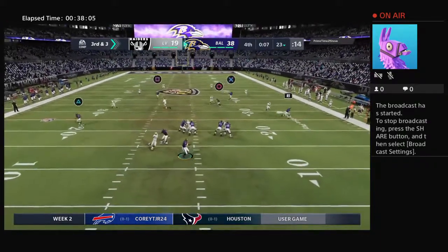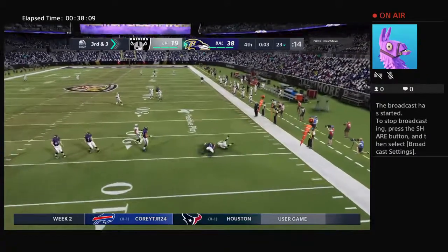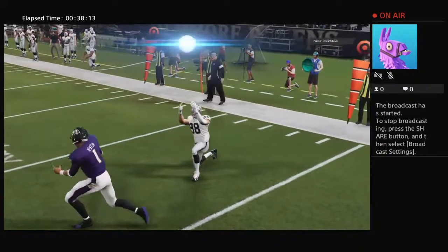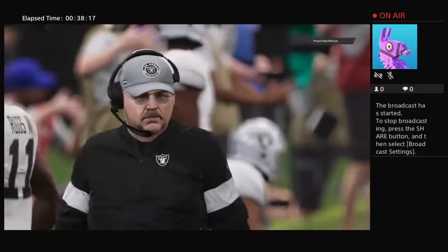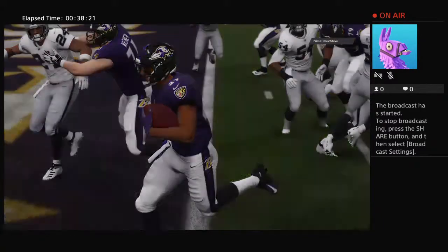Newton on 3rd down. Escaping the pressure right. And he can't find a receiver, and he's brought down. Max Crosby with a big-time sack on 3rd down. It's a loss of 7. So the final seconds tick away in this Baltimore victory.